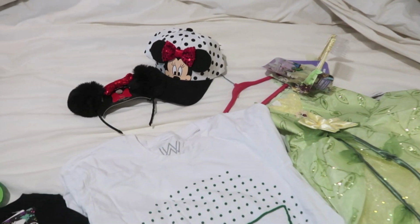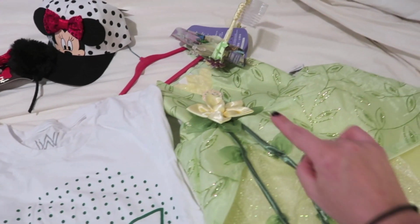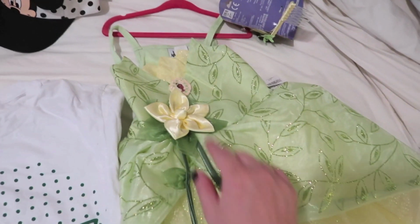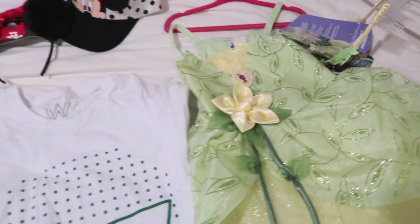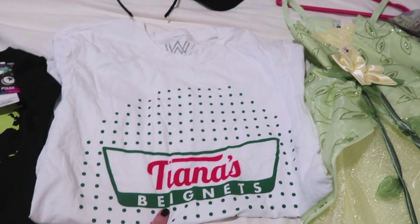So I also wanted to show you some of the stuff I'm packing because it's a little different than usual. I'm doing a lot of matching stuff this time. I think the last time I went to Disney World, I bought this dress, and my daughter's never worn it. It's a beautiful Tiana princess dress, and I got her the matching tiara. I've mentioned before that Tiana is her favorite Disney princess, and I've got this adorable Tiana's Beignets t-shirt.